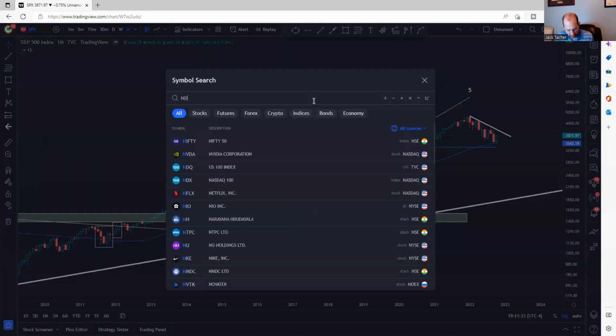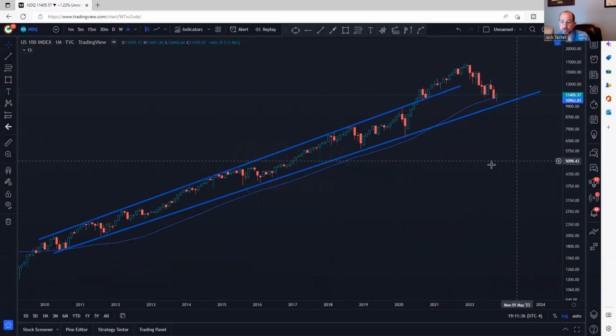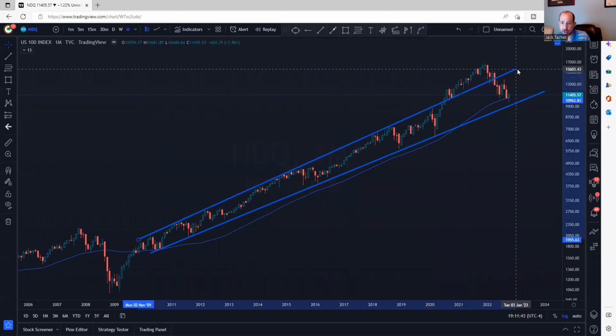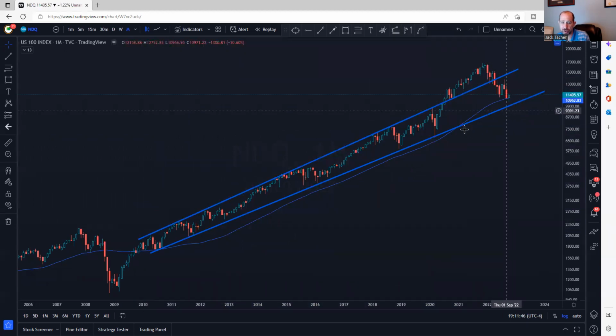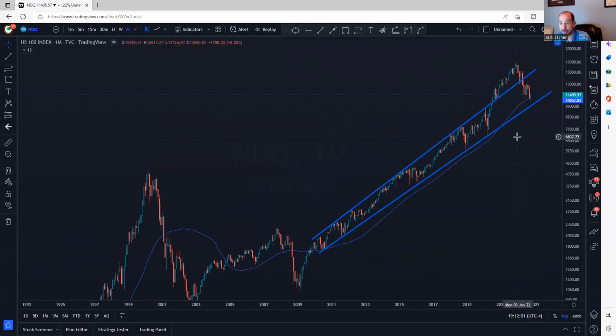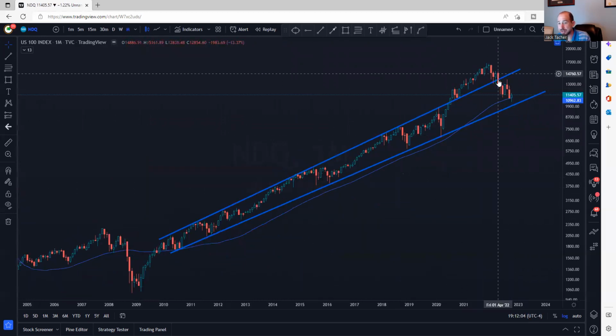Looking at the NASDAQ, NDX, we have this channel here that price broke above for a long while, and now it's back into the channel. If this lower channel band breaks, that's a problem. The 50-month again has held here, so that's why I have the 50-month in here, because it seems like a relevant moving average to have. Again, if this trend breaks, it doesn't mean it's going straight down, but definitely this ascending channel is broken.